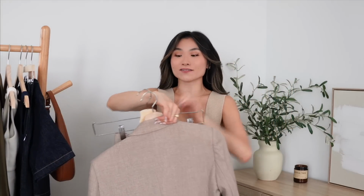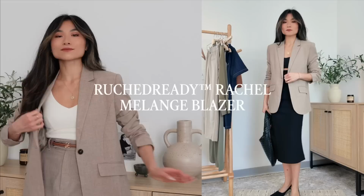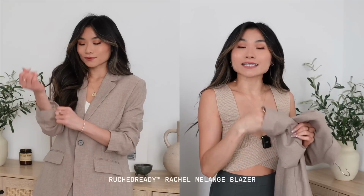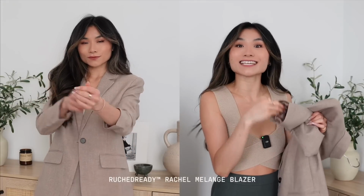Okay, moving on to the next two pieces. This is also an all-time fave. This is one of their new products that is such a hot seller. This is the Rachel Roush Ready blazer. Talk about innovation. This blazer is not only so beautifully tailored for my petites out there, but there is a hidden elasticized cuff on the inside.